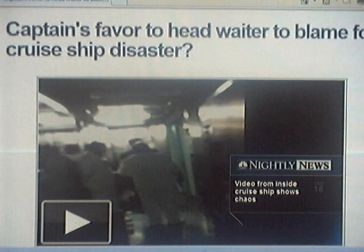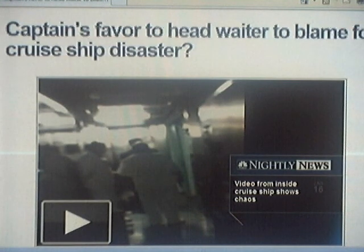My prayers go out to all the people that got hurt and all the people that died. And I hope the captain and all his cohorts that played a part in that don't ever get out of the jail cell that I hope they put them in.